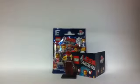This is set number 71004, the LEGO Movie Collectible Minifigures. And today we have Calamity Drone. This is a set from late 2013, early 2014. Ages 5 and up, 16 figures.